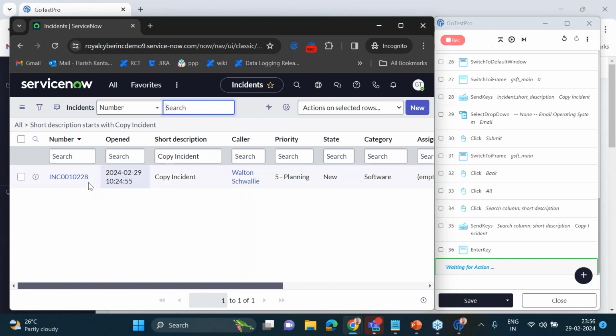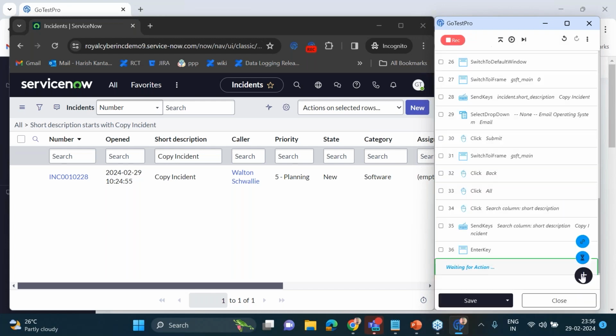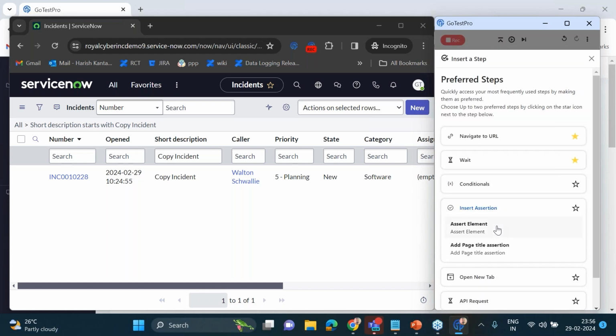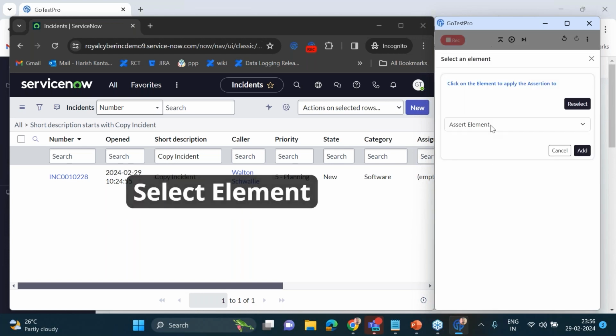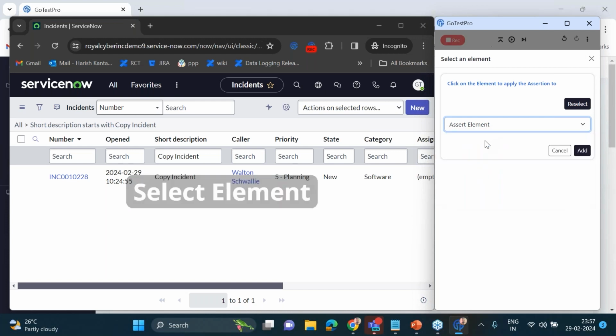What I'll do now is I will try to assert a few of the fields from this particular page. In order to do the assertion, you need to click on this plus icon on your recorder extension and insert the assertion. There are different kinds of assertion that you can do in Gotestpro. You can see there is assert element, enabled, disabled, text assertion, and partial text assertion. For now, I'll be asserting a particular element.